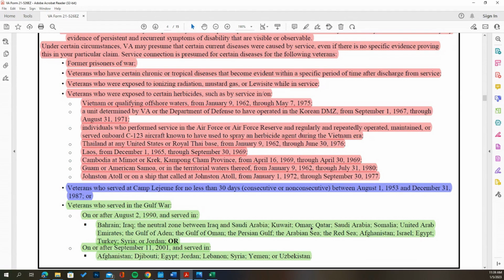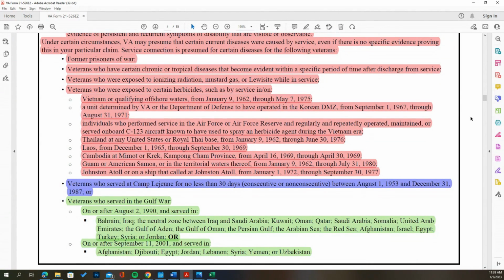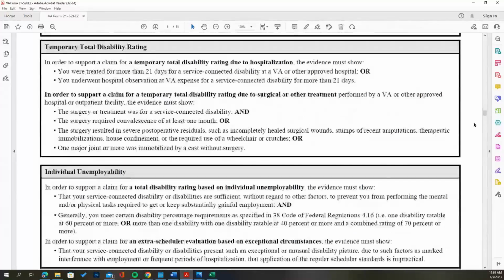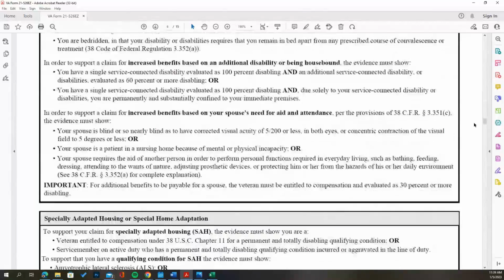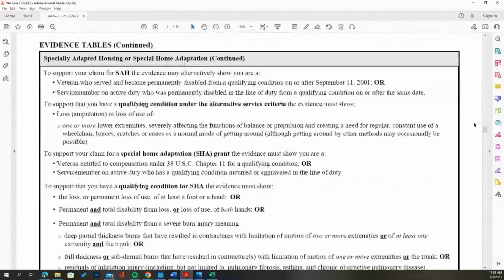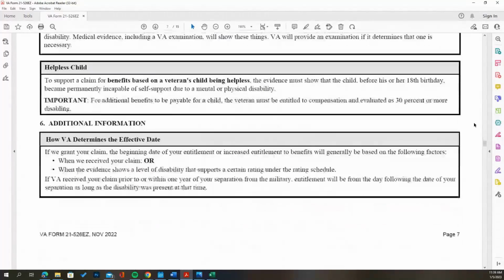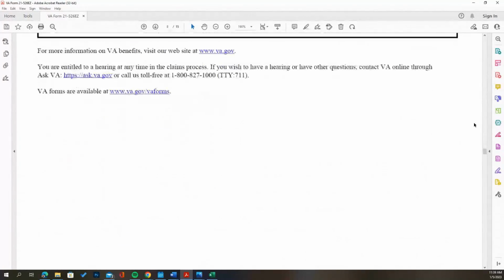Again, a lot of good information from page 1 through 7 that a lot of veterans miss. Let's go on to the next update. I think overall the VA did a good job by making these updates. But again, we as veterans have to read and educate ourselves when we're doing this.